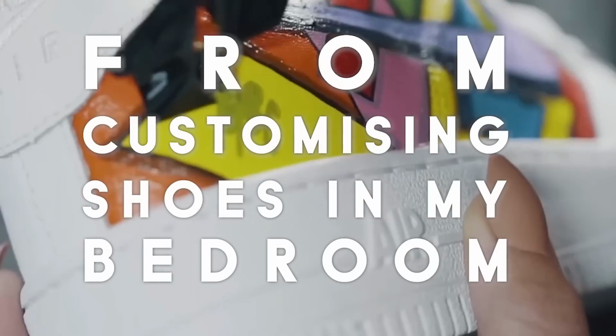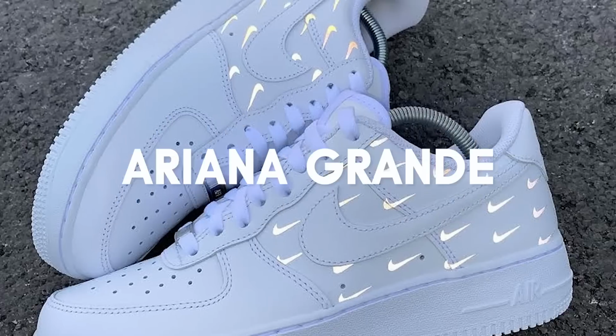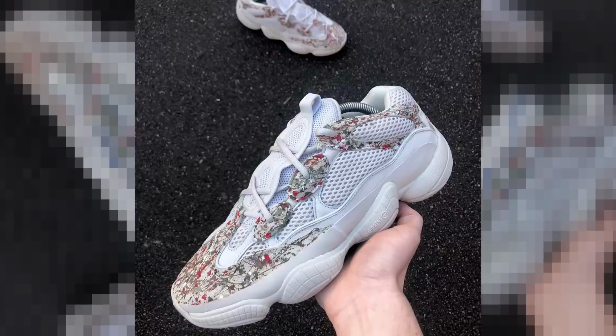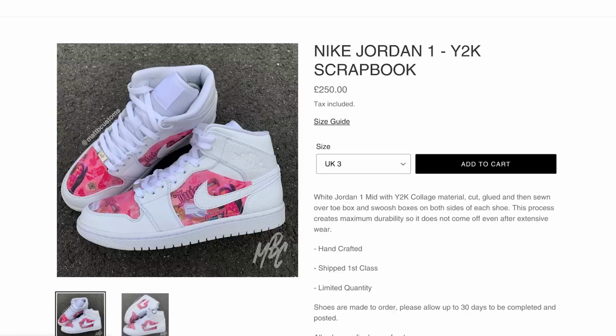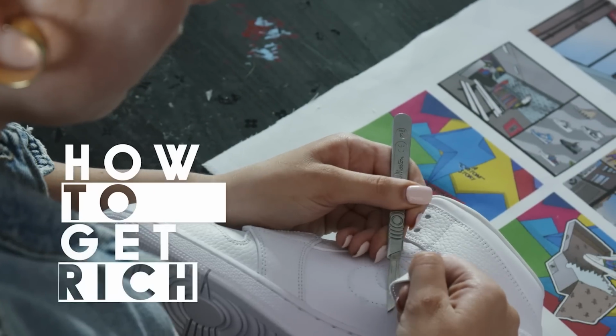I went from customising my own shoes in my bedroom to creating shoes for Ariana Grande, and here's how I did it. We've done shoes for Pogba and Marcus Rashford. On web sales, we made £9,000 in a day. Do you reckon you'll be making millions? Definitely making millions. You could say she's a surgeon.